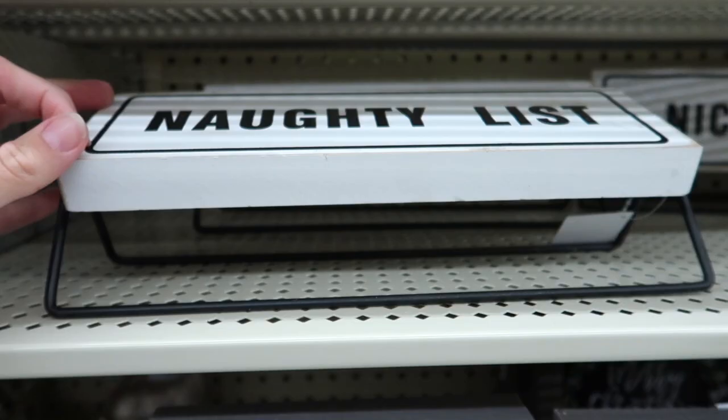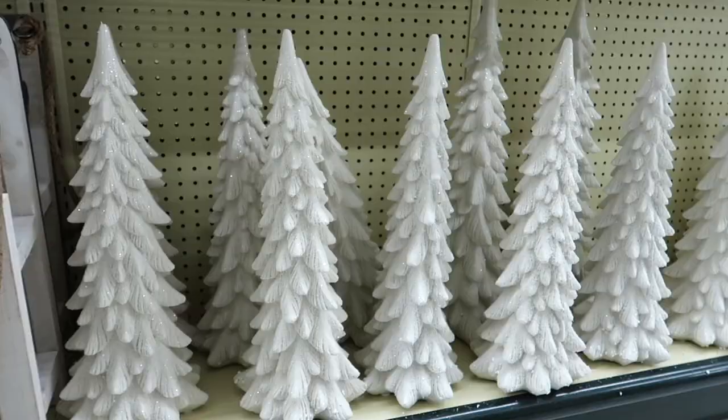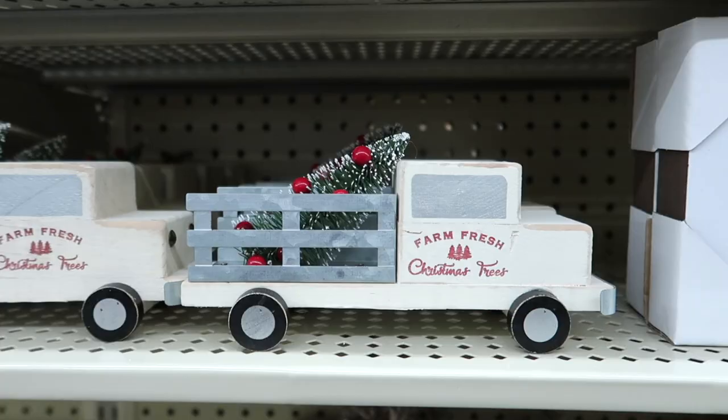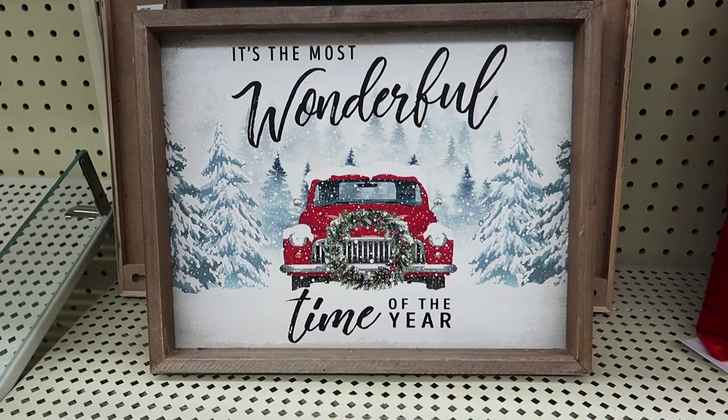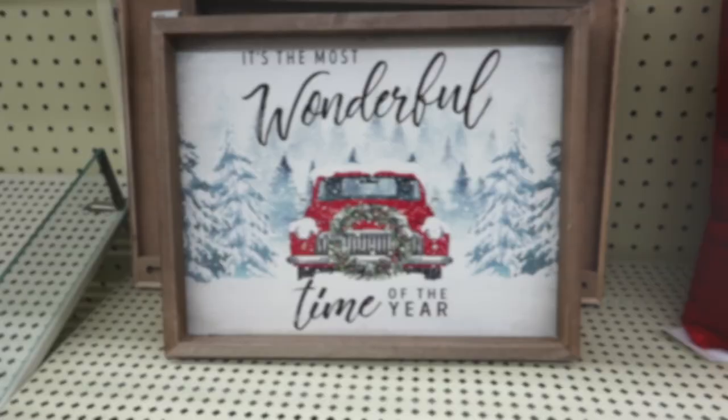I hope I am on the nice list this year. I think the kids would really like that sign. But all kinds of different trees and signs in this row. Spoiler alert, I do pick up this little mini truck. It is adorable.